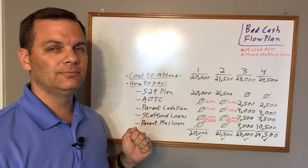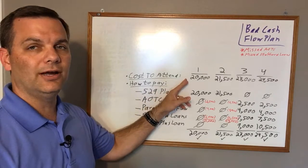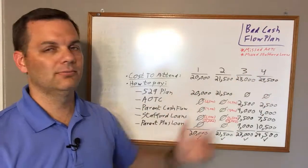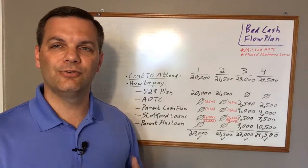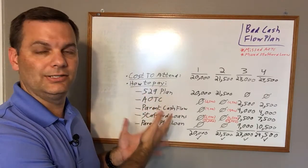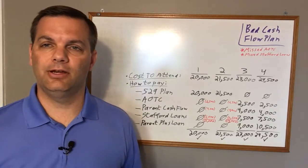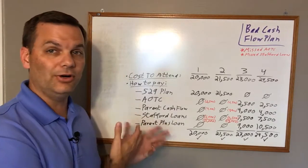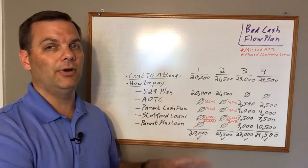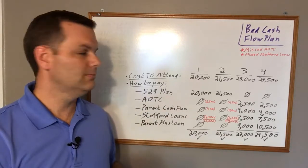In this example, we are going to just use the cost of attendance starting at $20,000 and building by $1,500 a year to the point where it's $24,500 in year 4. Now, how did they pay for it in this example? First, they've done a great job saving into 529 plans. That's awesome. So here's what they did. They said, well, we're just going to use up that money and then pay out of cash flow and loans for the rest of college.